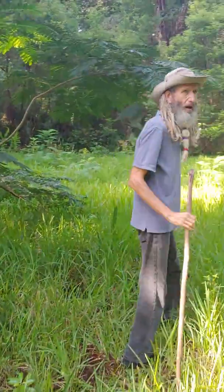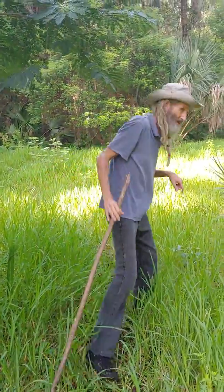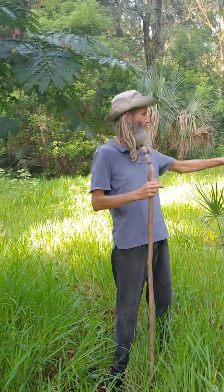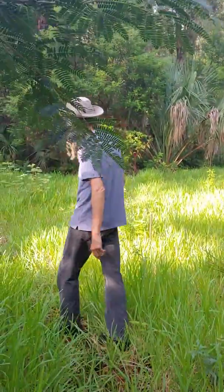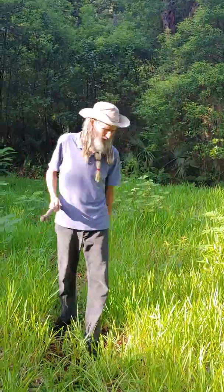But anyway, as you can see, the forest is trying to reclaim itself. At some point in time, this was all probably a fern farm, is our best guess. A lot of ferns grown in this area, and there's remnants of irrigation systems, as you'll see occasionally. I tried to hide those and remove some of the ones that were in the way. What we're trying to do is make this into a forest again.